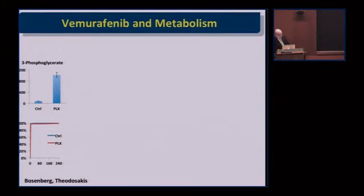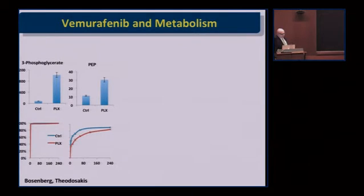When we go a little further down into glycolysis, looking at phosphoenolpyruvate, again, we see that the concentration of this metabolite is increased, which doesn't go with at least a very early block in metabolism. And while this rate of incorporation is apparently slower, if you correct for the fact that this pool is bigger, you're actually seeing the same metabolic rate.